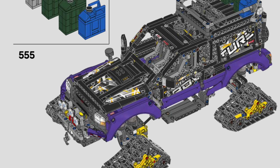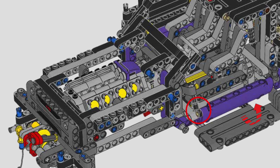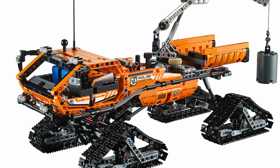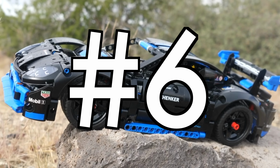I made a full RC mod of it back in the day by simply swapping its V8 engine with a Power Functions large motor. It was very fun to play with after the RC mod. It's just, after playing with the Arctic truck of 2015, which is a similar vehicle but it had motor upgradability and a gearbox, I simply expected more from the extreme adventure.